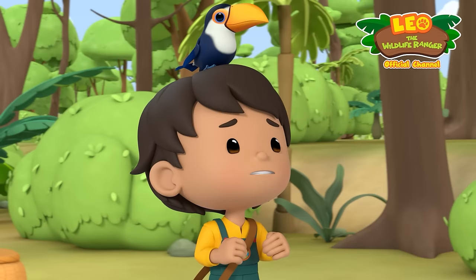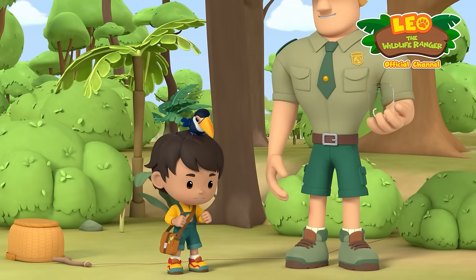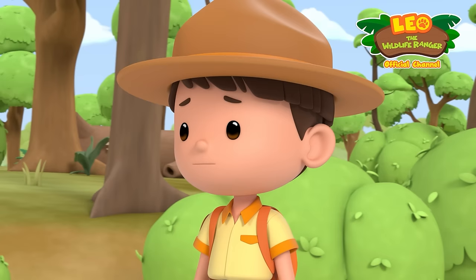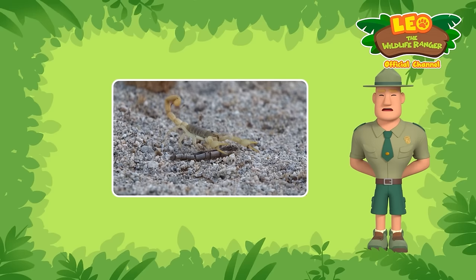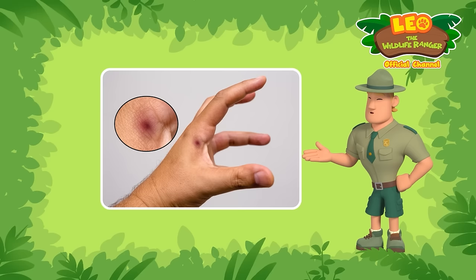Stop panicking, Peo. You need to fix this. It's all right, Peo. It's all good. But Ranger Rocky, that's a... Brazilian yellow scorpion, I know. Most scorpion stings are painful but not fatal. However, the Brazilian yellow scorpion is regarded as the most dangerous scorpion in South America, as their venom is extremely toxic. It's especially dangerous to young children.